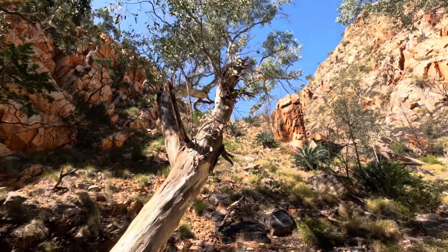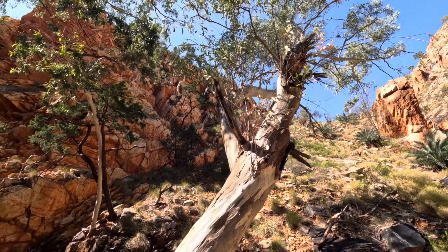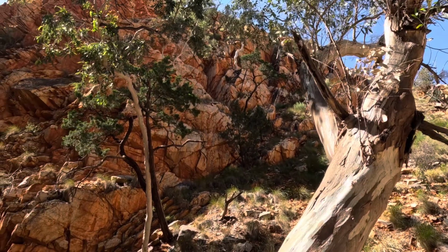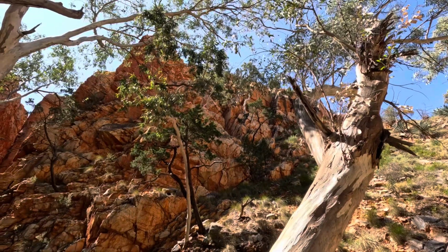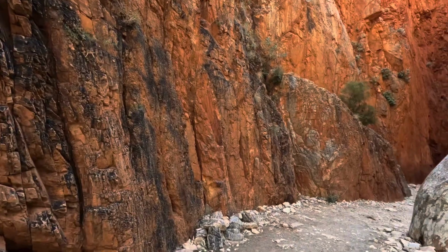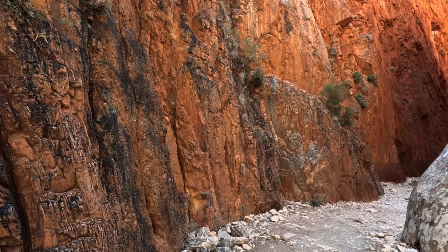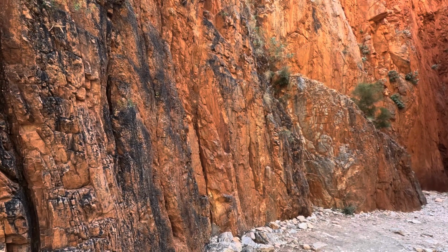God, look at that, that's amazing. Oh, I'm just realizing those trees there. Oh, it grows in the rock cracks. Well, that should be about 80 meters. Granule flower. 80 meters high.